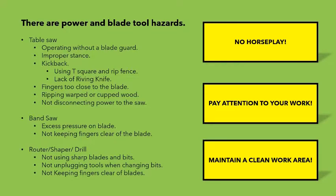Now, I have 3 rules on the right which are very important. No horseplay. The shop is not a place for you to fool around in. You could do something that may be funny and somebody can get seriously injured. Pay attention to your work. This means no talking to anybody when operating any kind of power tool.